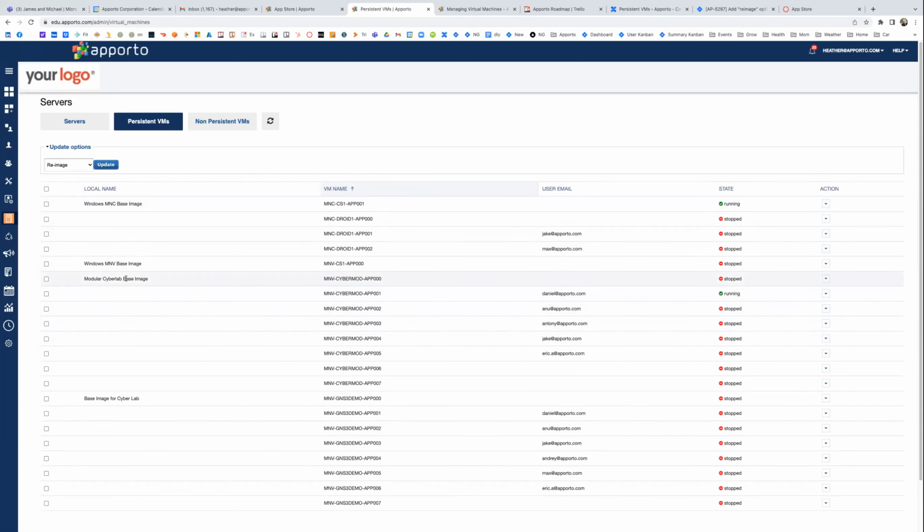Additionally, if the faculty wanted to make a change to the underlying image, we've identified which machine is the base or golden image. Faculty could go in, start that server, launch it, install whatever they need, drag and drop where they need changes, and then do a backup, restore it, and push the image out to the other VMs.